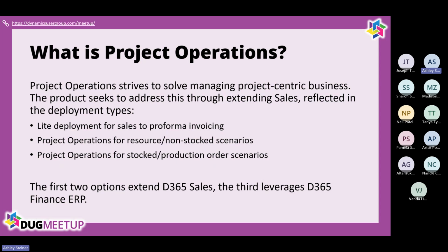So depending on who you are and what kind of business that you are, it would depend on which option is the best for you. I will tell you at Elevate, we are using the light deployment. We do not have F&O internally. So we'll only be focusing on what's in the CE side of project operations in this conversation.